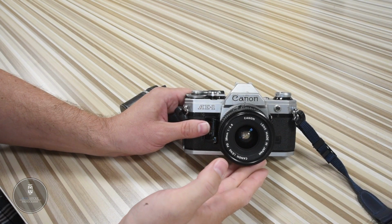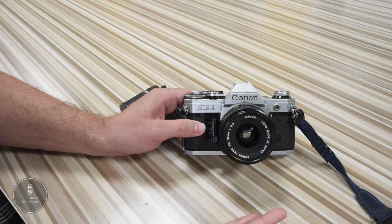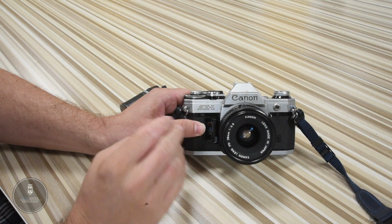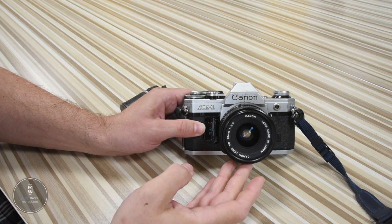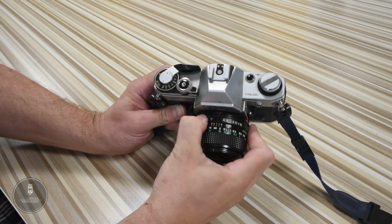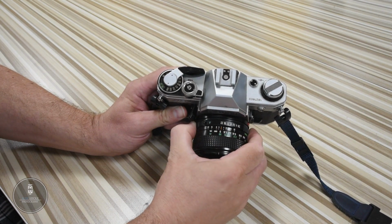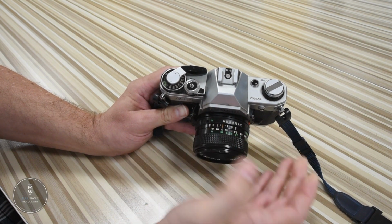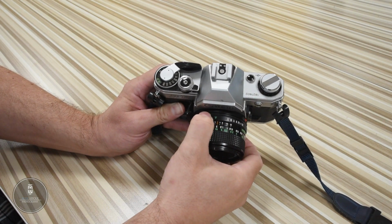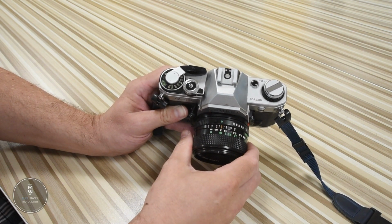Simplicity is definitely the name of the game when it comes to the AE-1. Canon really didn't want people having to fiddle too much with the camera. You can run this camera in 2 modes. You can run it in shutter priority mode or metered manual mode. And to do that, you simply adjust the aperture ring. So when it's on the click stops here, you are in metered manual mode, and then it's just a match needle inside the viewfinder. And then there's a release lock here, and you set it to A, and then the camera is immediately in shutter priority mode.